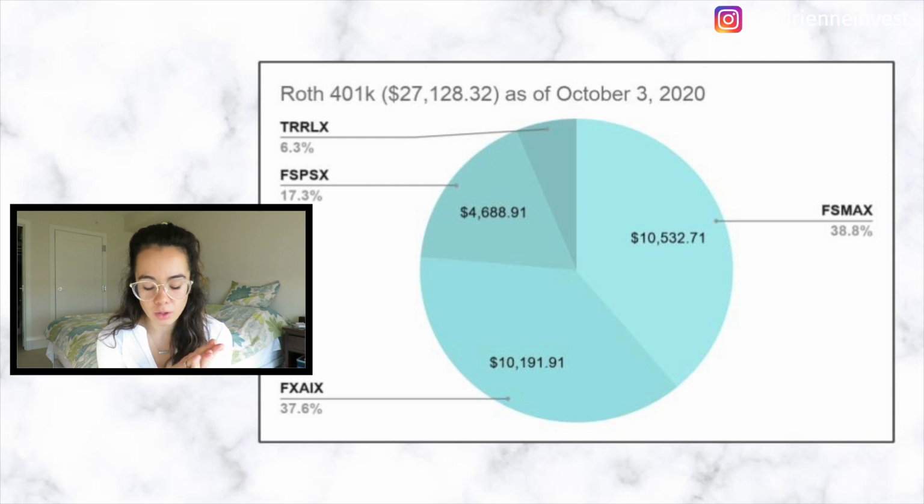And the next one is TRRLX, that is T. Rowe Price's Target Fund. It's a fund that is managed based on the retirement year of 2060, and this isn't something that I'm personally invested in. That's how my employer gives its match.